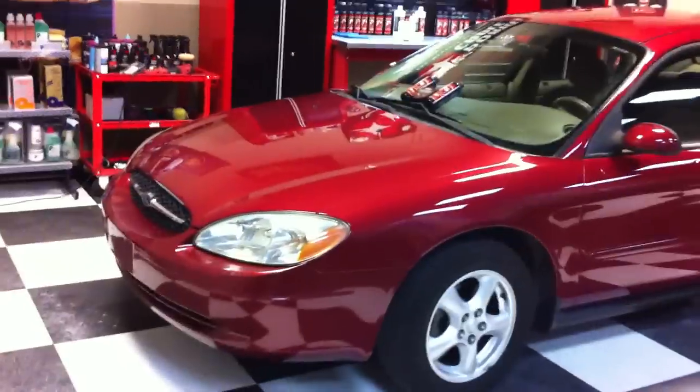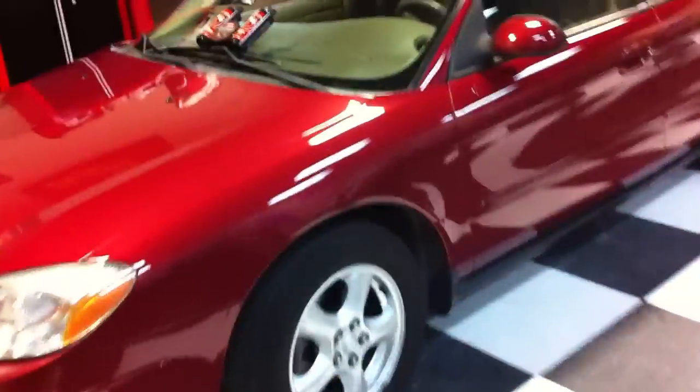And I started teaching detailing classes in 1988, and in all these years, I don't think I've ever seen a car come out of one of my detailing classes that looks like it absolutely has a brand new paint job. This is a 2003 Ford Taurus.